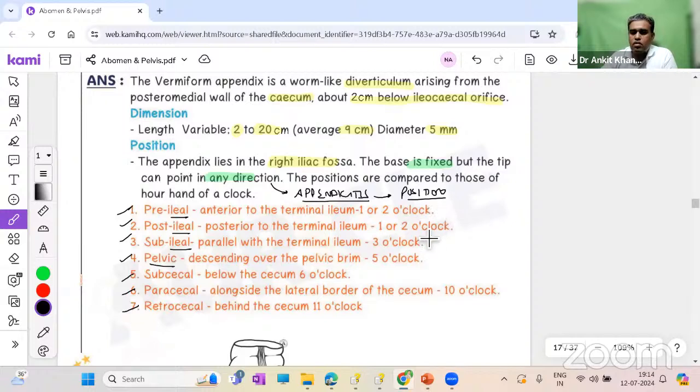And all these clock positions, all of us are aware of the clock, right? It's very straightforward. There's a clock over here. You have 12, 3, 6, and 9 over here. So 1 or 2 o'clock position, these are pre or post ileal. Sub-ileal is, say, this position. Pelvic position facing towards the pelvis. All these are the facing of the tip of the appendix.